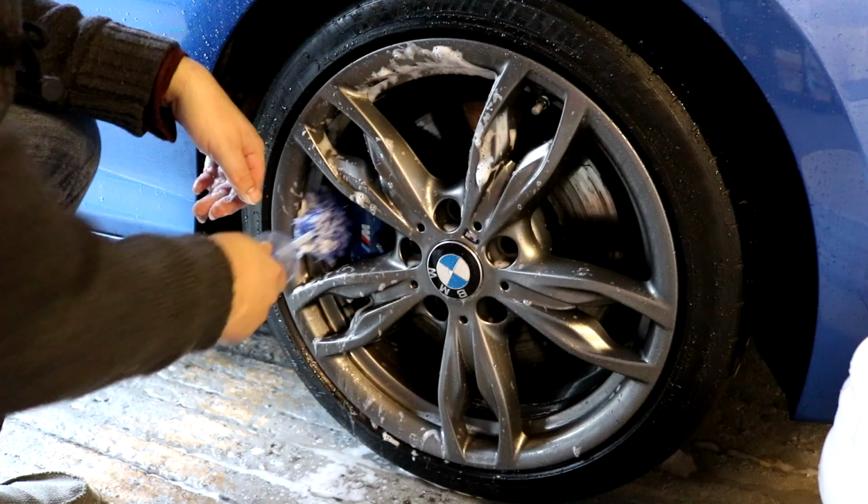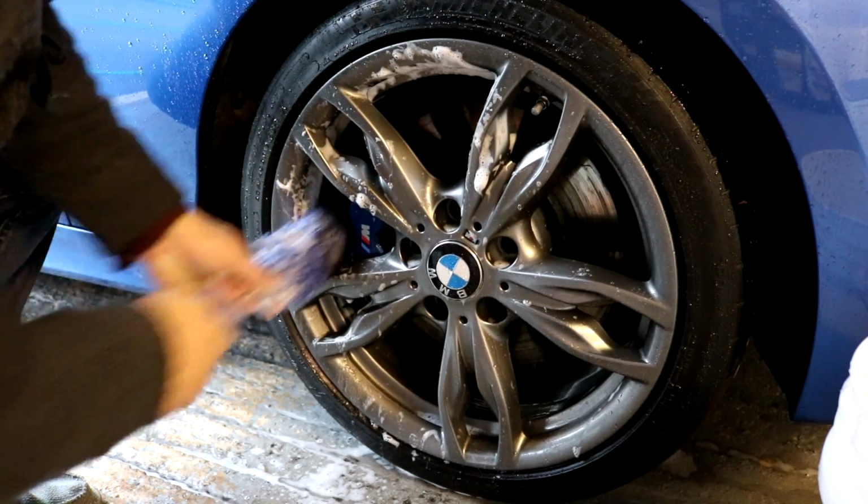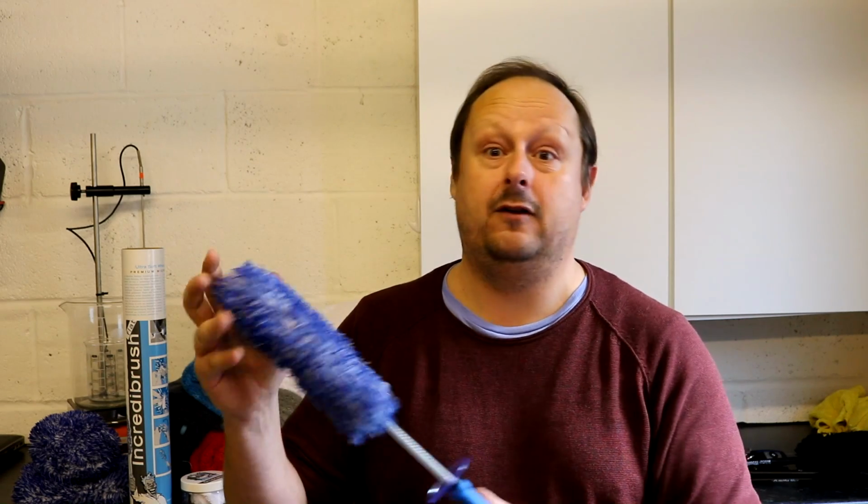So this can even get into the brake calipers, and I'll overlay the footage of it getting into there. It can get between the little tiny gaps of the spokes. It can get absolutely everywhere. So really, really pleased with this incredibrush.